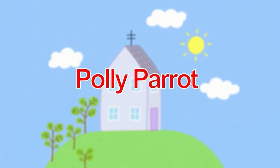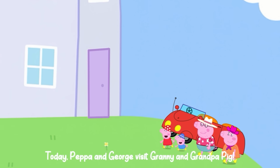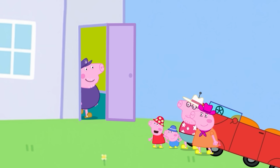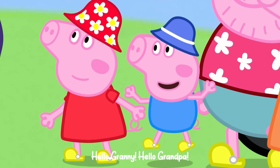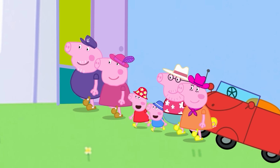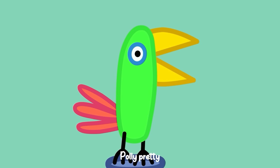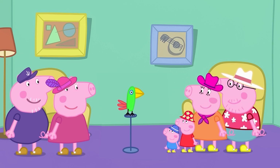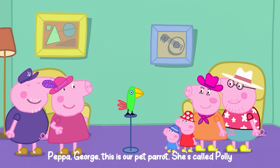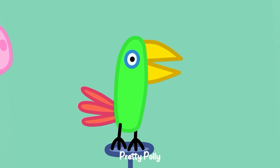Polly Parrot. Today, Peppa and George visit Granny and Grandpa Pig. Hello, Peppa. Hello, George. Hello, Granny. Hello, Grandpa. Granny Pig has a surprise for them. Peppa, George, this is our pet parrot. She's called Polly.